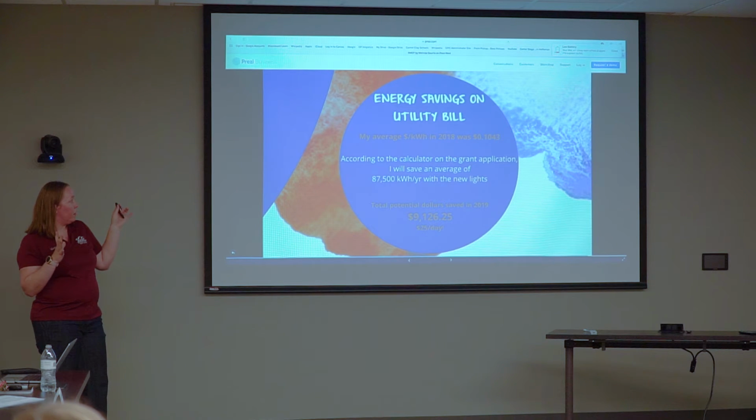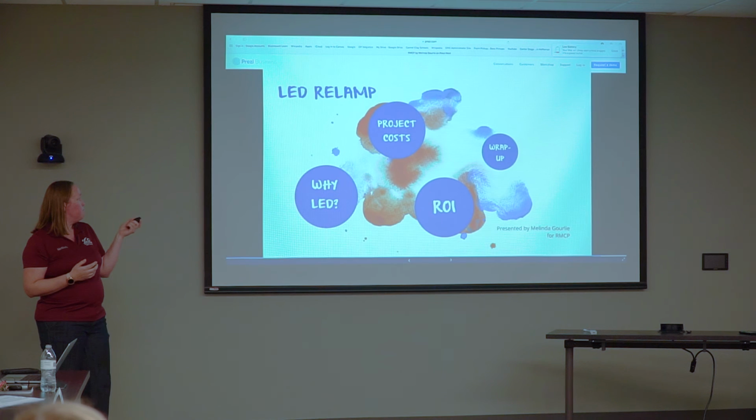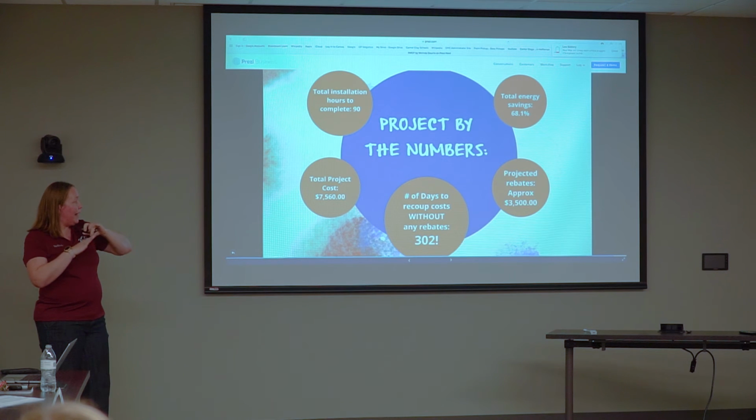My average cost a kilowatt was just about 10 cents a kilowatt. According to the calculator on the grant application, potential dollars saved in 2019, $9,100 in power, which is $25 a day. That's nuts. Like that's real dollars. So total hours to complete the project was 90. Total outlay was $7,500. If I don't get any rebates at all, based on power savings alone, it'll take me 10 months to recoup that cost.